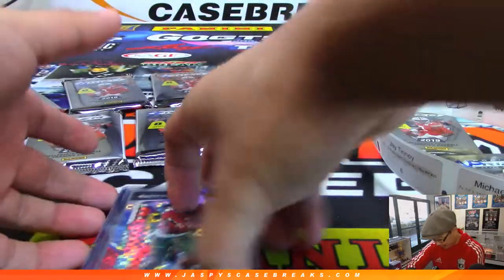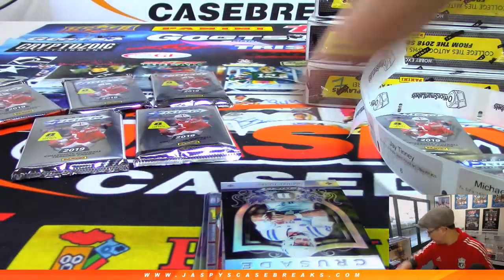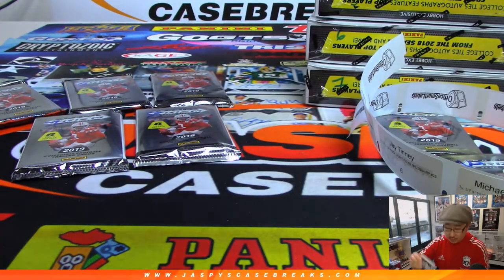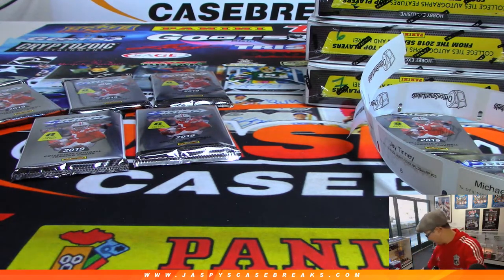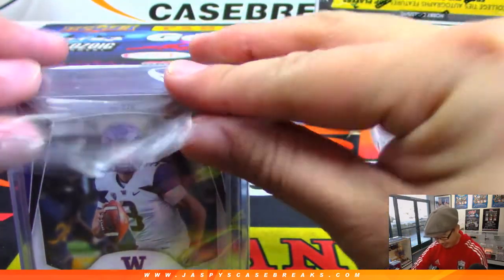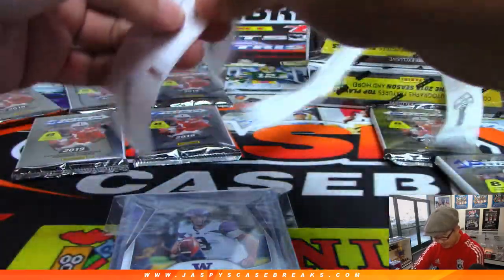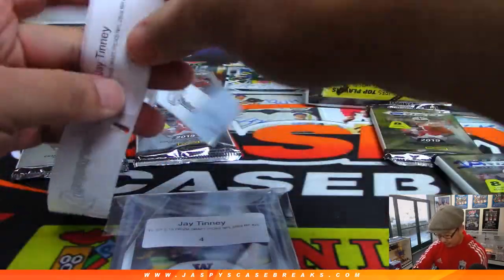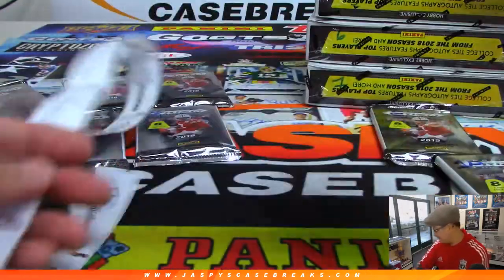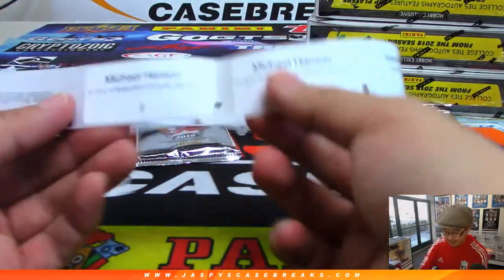All right, there you go, Jay. Nice couple packs for you. I pulled an Ed Oliver auto last time, Sis Tice. Did he get drafted? Because when we were doing this back in late March, we obviously didn't know where any of these guys would go.